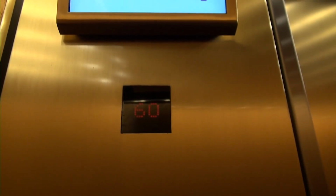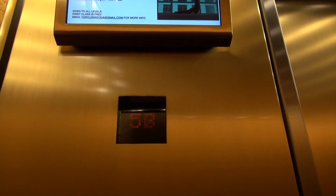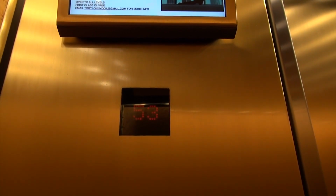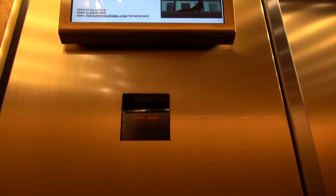Oh, wow. Door closed button works. I like that. Well, look at the cab and the express thing. They should play good music. Hey, no stops. This is a very nice elevator.